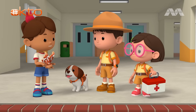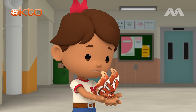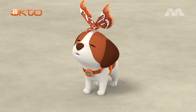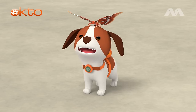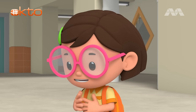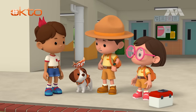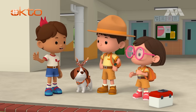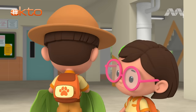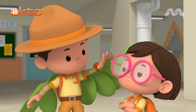Hi, guys! Thanks for coming! Is the Atlas moth okay? It's trying to fly! It's okay, Hero. It won't hurt you. It just wants a place to rest. I think we can fix this. Really? How? We'll just make him new wings. You know how to make wings? Ta-da! Made these myself.